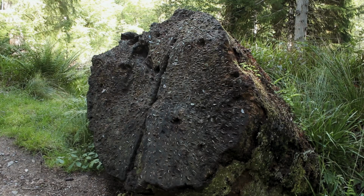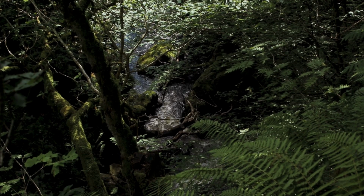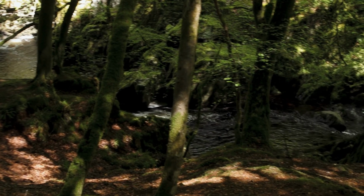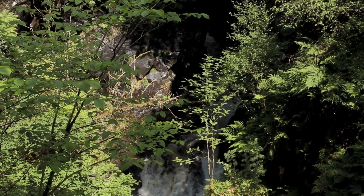We also came upon this log filled with coins. Our first thought was that it was some kind of offering to the forest spirits, similar to the offering trees we have in Sweden. We looked it up and we were right, but this is something you shouldn't do since it has become too popular in recent years, to the point that it is harmful for the forest.